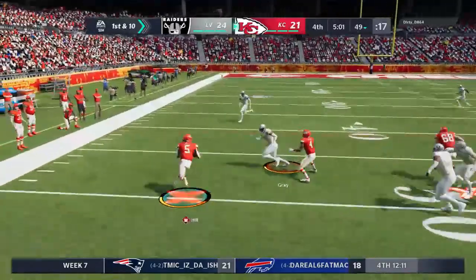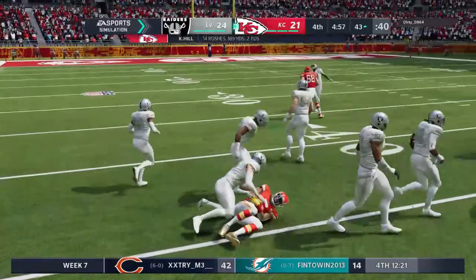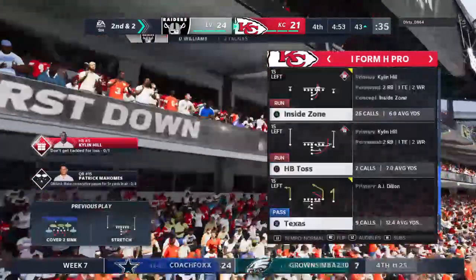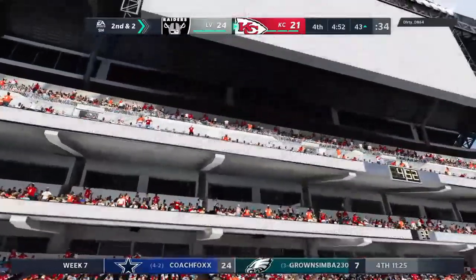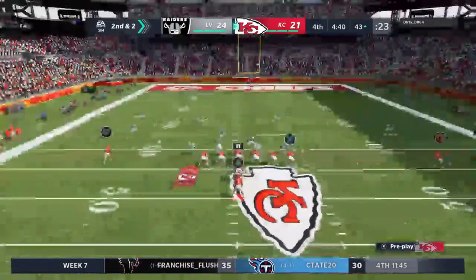Now a handoff here to his running back. This one is stopped about 2 yards shy of the marker. 8-yard gain, 2nd and 2. You know what really fires up offensive linemen? When the guy that is carrying the ball behind them can create his own space and break a tackle along the way.